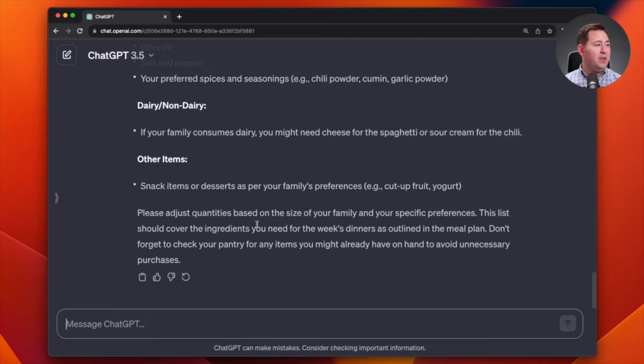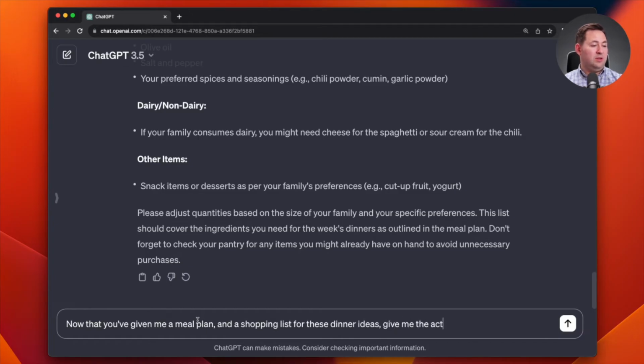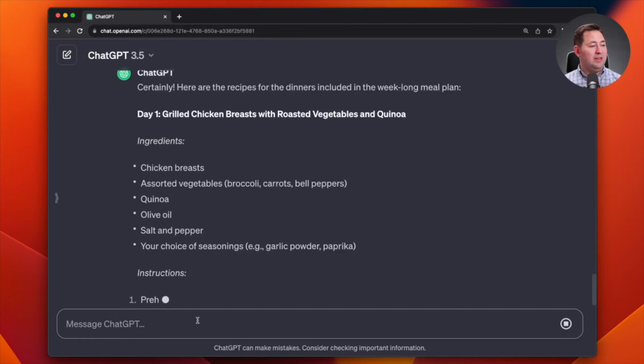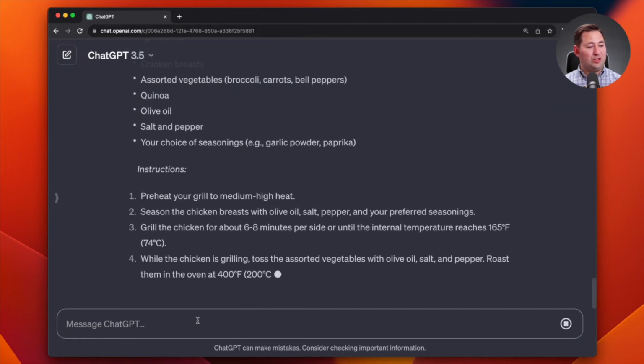and off you go. But there's one last thing that I need it to do for me, which is now that you've given me a meal plan and a shopping list for these dinner ideas, give me the actual recipes to cook the meals. And so now it's going to give me the recipe, tell me what to do, give me the instructions, what temperature to cook it at, right?